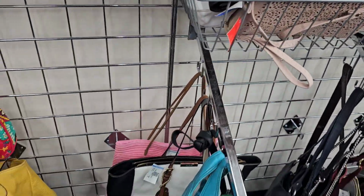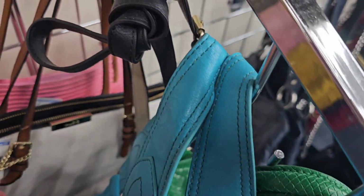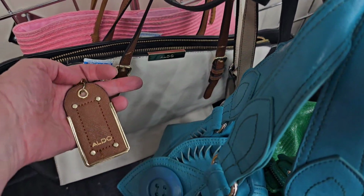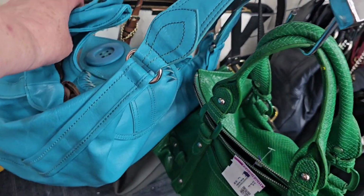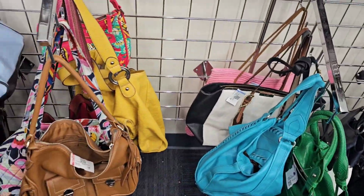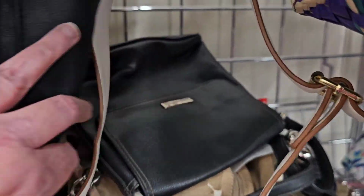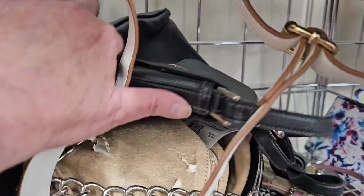So eventually you're going to see me kind of give up and just move really quickly because she's not going to let me just do what I'm doing. And you can tell how I put that back, like, all right, we're going to play this game. So I'm trying to see some of the name tags. That was an Aldo. It was pretty. And this is where she comes up and she's right there. So I'm just kind of forced to move along. So I do try to peruse through here real quick.